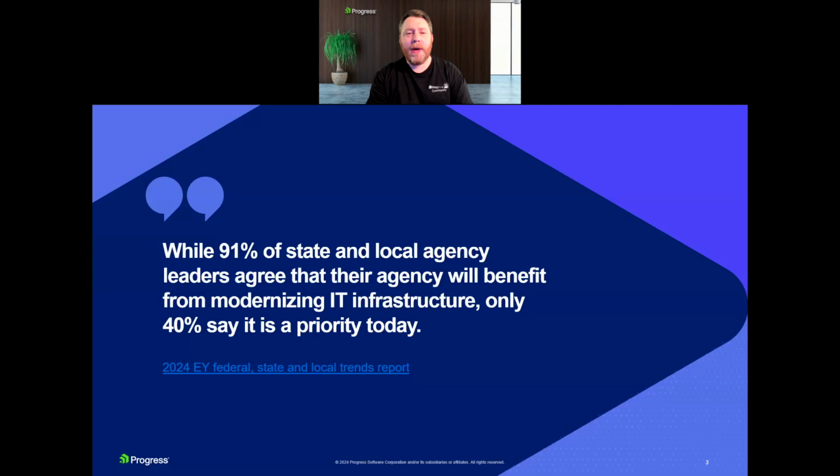Today we're going to be talking about modernizing the infrastructure that you have in your business and looking at semantics and new tools that can help you sort out the underlying data environment that you exist in. While 91% of state and local agency leaders agree that their agency will benefit from modernizing IT infrastructure, only 40% say it's a priority today. That's from EY's Federal, State and Local Trends report from this year. So interesting to see that gap in acknowledging that they need to modernize that infrastructure, but it's not really a big priority.